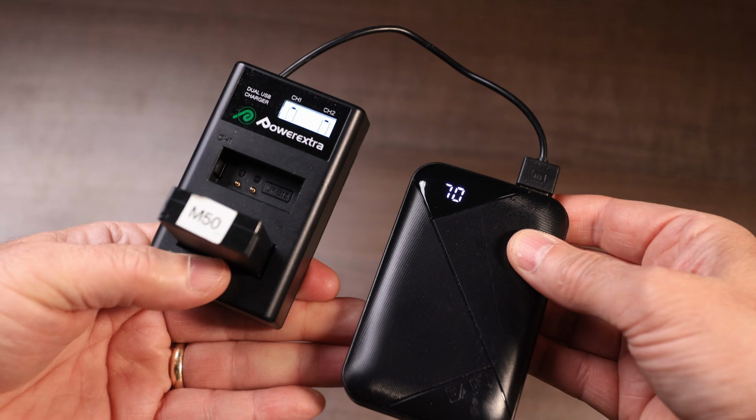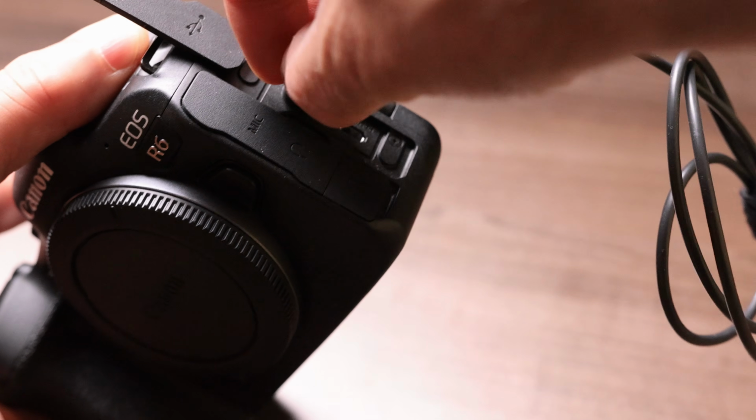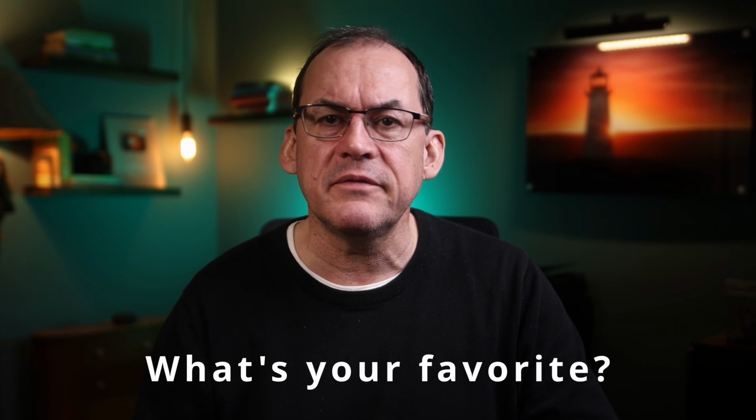Now when it comes to camera batteries, you have two options. First, some battery chargers can be powered by USB-C, for example, and you just need to plug it in. Also, some modern cameras can be powered by USB-C, like my Canon R5 and R6. Note though, that on some cameras you need a special cable called a PD, or power delivery cable, to make sure they have enough power. If you're away for a couple of days, maybe you need something bigger, like this Jackery. This is enough power for several days, can charge all of your devices, and still have enough power for lights, laptops, and other accessories.